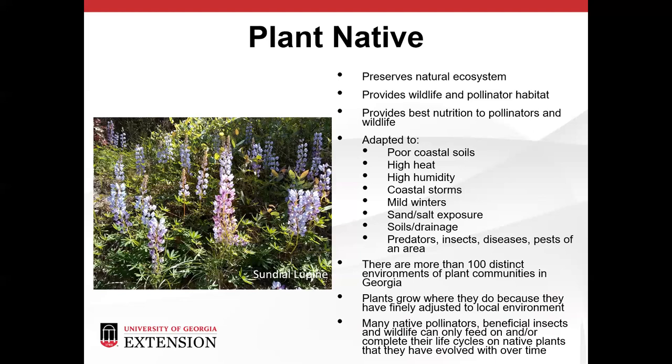And as I mentioned earlier, many native pollinators and beneficial insects and wildlife can only feed on or complete their life cycles on native plants that they have evolved with over time. So maybe insects don't pull on your heartstrings, but if you enjoy having songbirds in your yard or watching songbirds, or basically any type of wildlife or pollinator, they're dependent on native plants and the food webs that those native plants support.